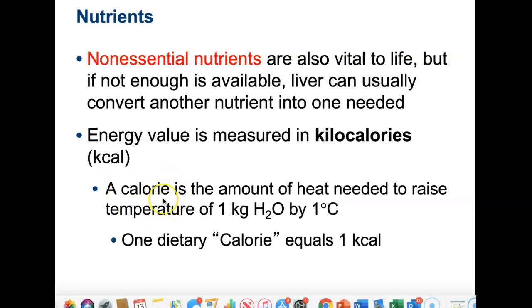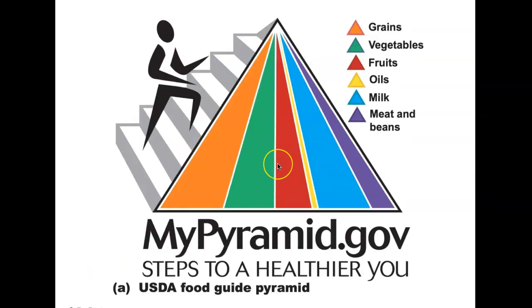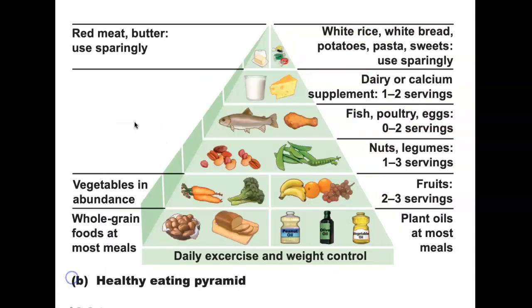Again, here we have another definition. What's a calorie? Because usually we talk about how many calories of this or that you need to consume on a daily basis. Here's another guideline for you. I like this one because it shows the person climbing the stairs. It talks about how much of your plate, or your diet, should be grain, how much should be vegetable, fruits, oils, milk, and then meat or beans of some sort. But this one is showing exercise as well. Here's our healthy eating pyramid. They change these up every year. They come out with a new, fancier display of what healthy eating looks like.